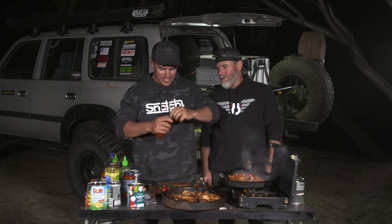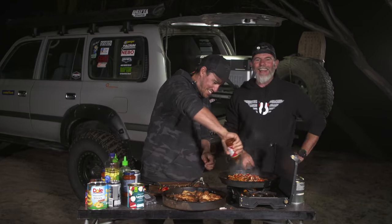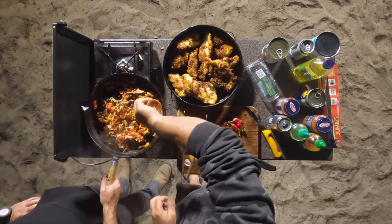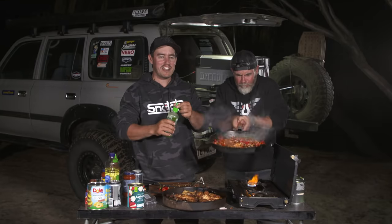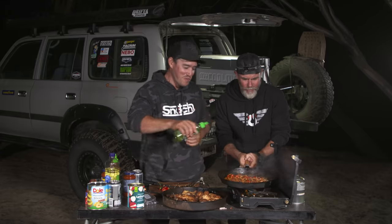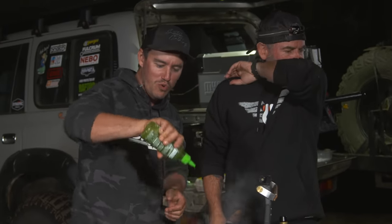Really nice, easy. Oh, done. Easy as. Give it a shake. There you go. Put a fair bit of that in. This one's a Tabasco sriracha. Fair bit of that. This one's a green sriracha. Never seen this before. My eyes are starting to burn from the chili. The fumes, with the green chili. Put it all in.